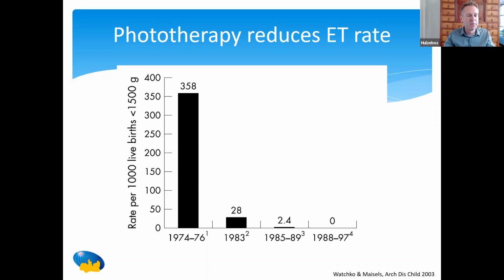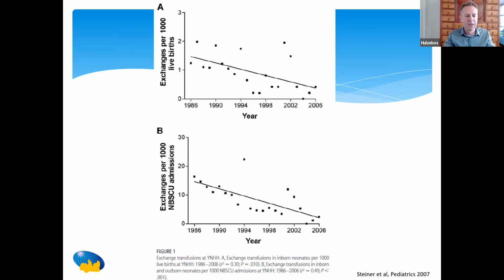Watchko and Mazels published these data almost 20 years ago and demonstrated that phototherapy reduced the ET rate, that is, exchange transfusions were rarely performed in a single center. And Steiner et al. contributed the same, showing the same trend, that fewer exchange transfusions are occurring. And that's due to phototherapy, at least this should be suggested.